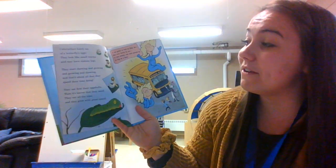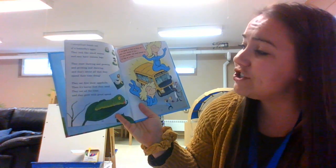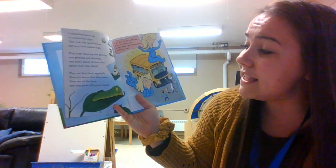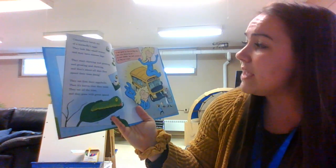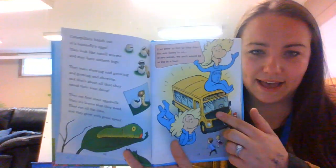Caterpillars hatch out of a butterfly's eggs. They look like small worms and may have 16 legs. They start chewing and growing and growing and chewing, and that's about all that they spend their time doing. They eat first their eggshells, then it's leaves that they need. They eat all the time, and they grow with great speed. If we grew as fast as they do, this was funny to us. In 2 weeks, we would each be as big as a bus.